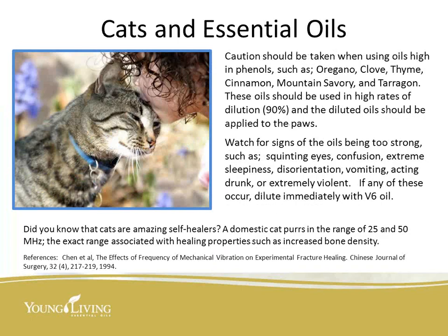Cats and essential oils. Caution should be taken when using oils high in phenols, such as oregano, clove, thyme, cinnamon, mountain savory, and tarragon. These oils should be used in high rates of dilution, and the diluted oils should be applied to the paws. Now, as I was going over this slide presentation with Dr. Kim Bloomer, she almost laughed at this slide because, you know, Pam and I have done a lot of research, and a lot of people say a lot of different things. But one of the things that Dr. Kim said was, this is really erring on the side of caution, extreme caution, whereas she has not had any negative effects of any of these high phenol oils and cats.